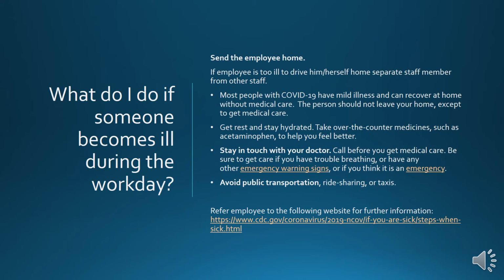So a question that has arisen is, what do I do if someone is fine when they arrive in the morning, but they become ill during the workday? So then you would send the person home. If the employee has become too ill to drive him or herself home, then you would want to separate that staff member from other staff until arrangements can be made for the person to be picked up and brought home.